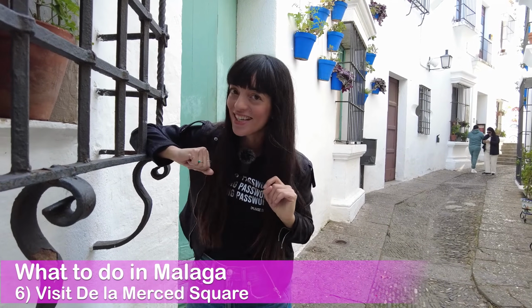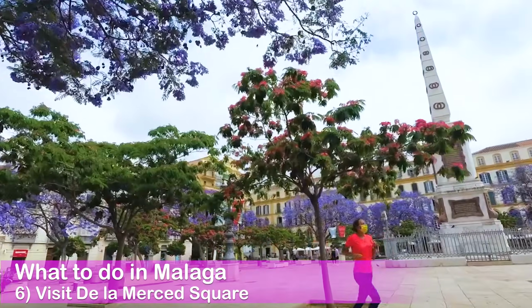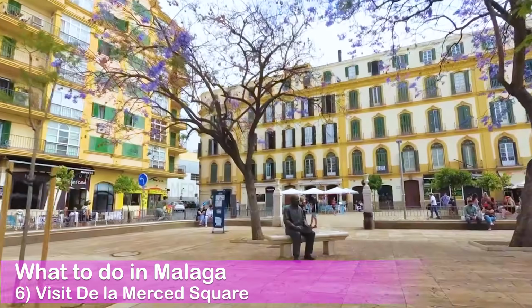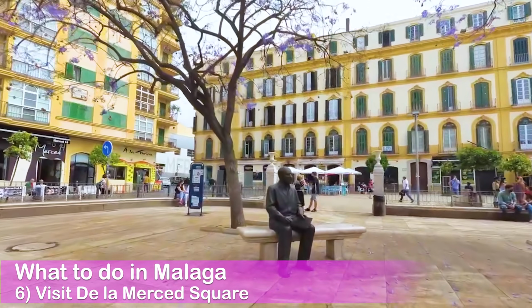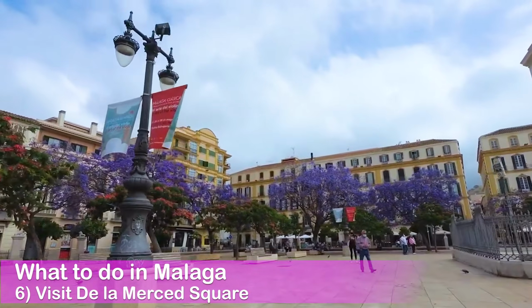Plaza de la Merced. This is one of the main squares in the city center where events and festivals usually take place. This is a square where Picasso's birthplace is located, headquarters of the Picasso Birthplace Museum Foundation.